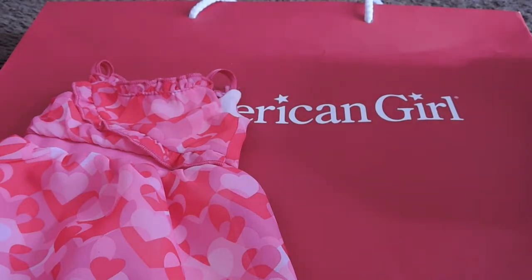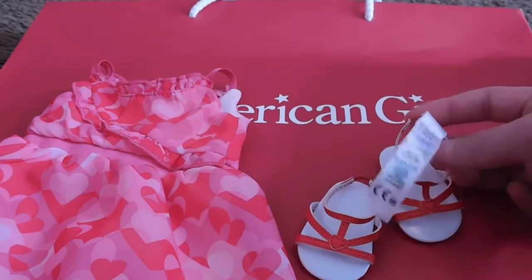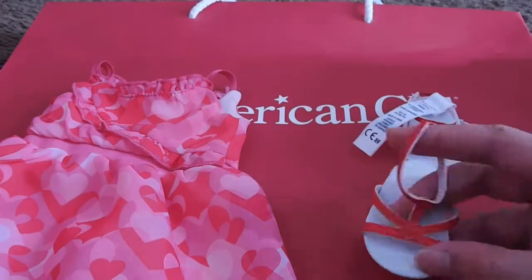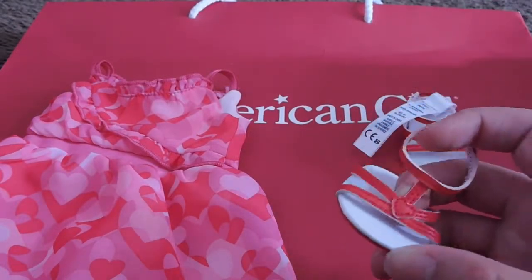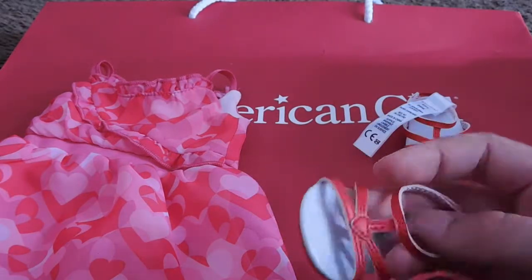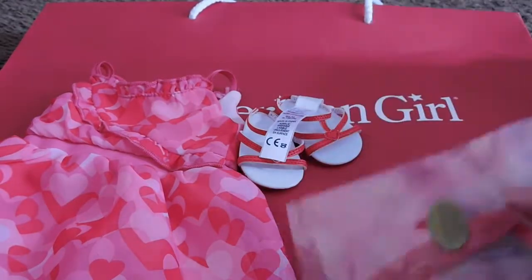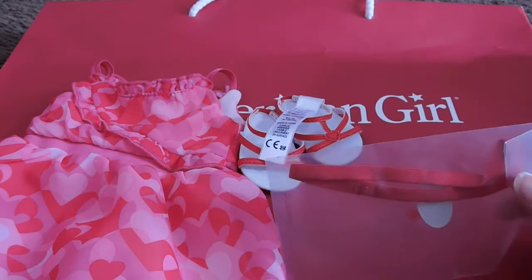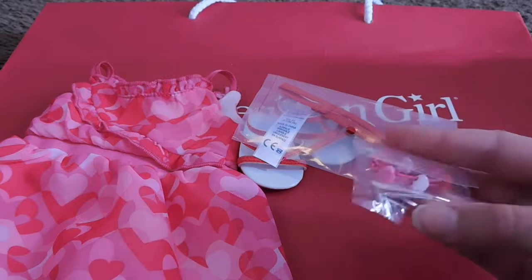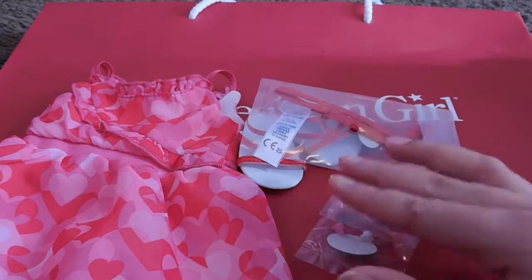It also comes with a pair of slippers with the, you know, famous American Girl tag. You can't go one outfit without having a huge tag. This one just has some red slippers with little hearts right there, and it goes around the ankles. And it also has a headband. It's plain, it doesn't have any bows or anything. And it has a little bracelet with hearts around it, which is super cute.